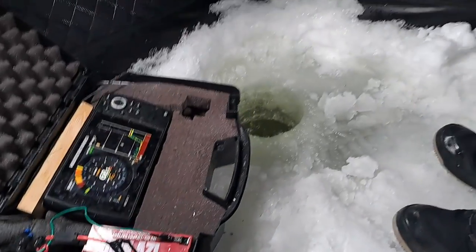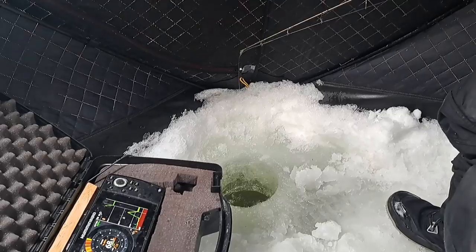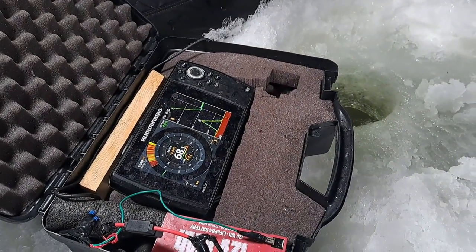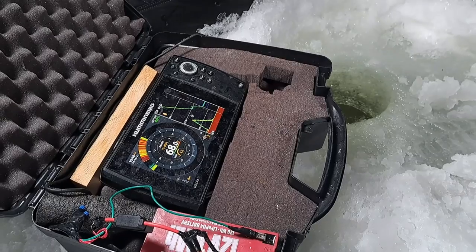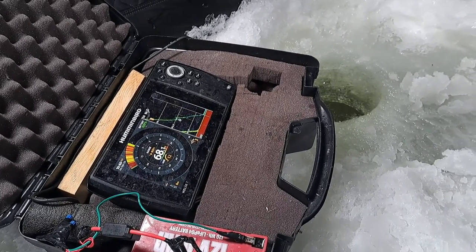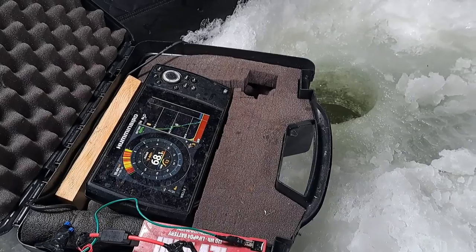Oh, bite's on. Oh, we came off. No. Get back down. He might come back at you. I seen him on my sonar too. Come on, buddy. He might come back.